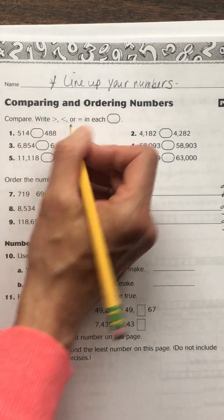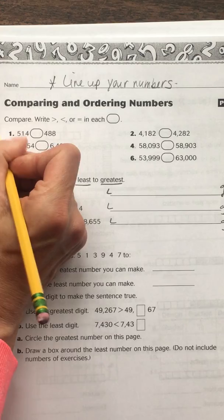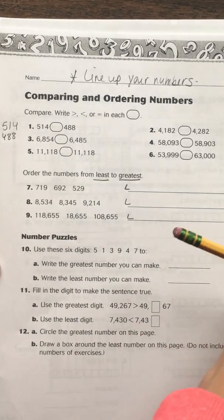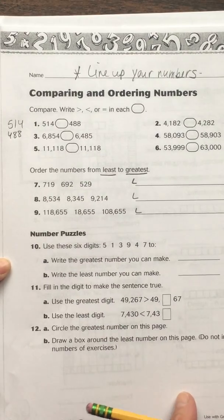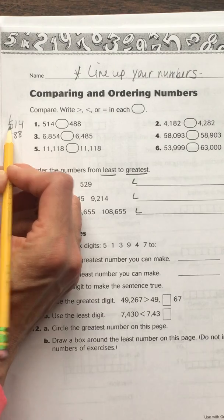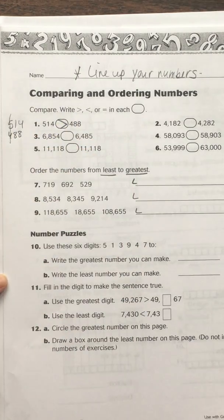Okay, I have 514, 488. Sorry, I cut that off. Okay, I look at the first numbers. This 5 is larger, therefore it's greater.